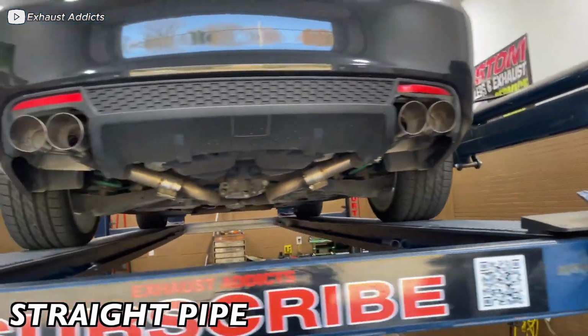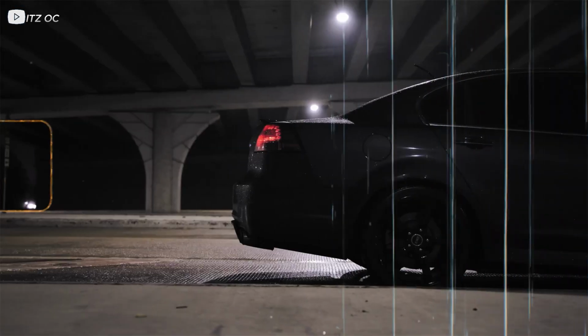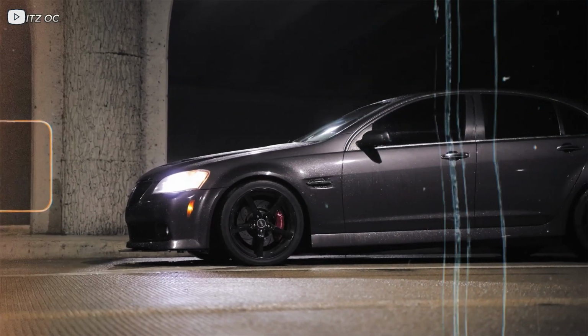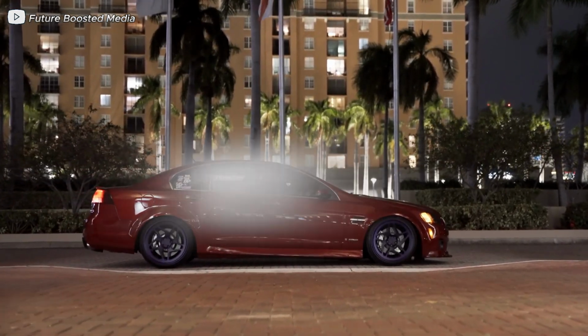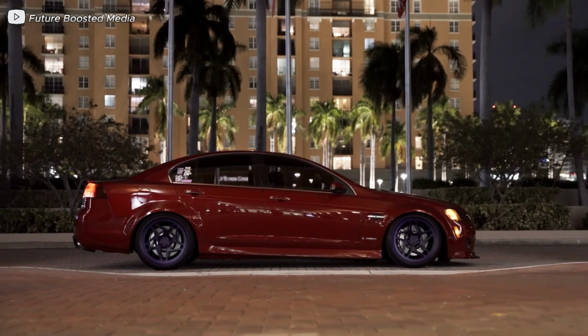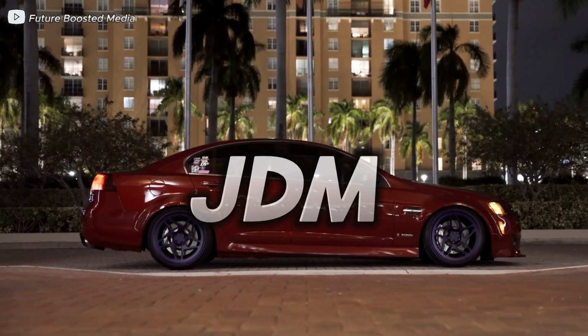It had a Nürburgring-tuned suspension, Brembo brakes, tighter steering, and legit track chops. But only 1,329 GXPs were ever sold. That's rarer than most JDM legends.